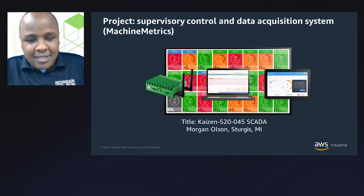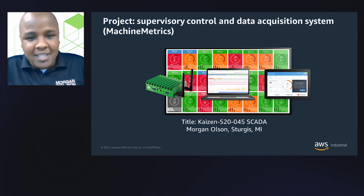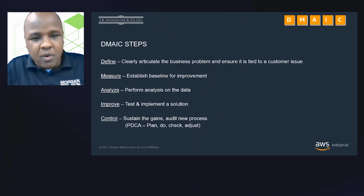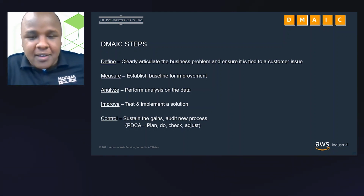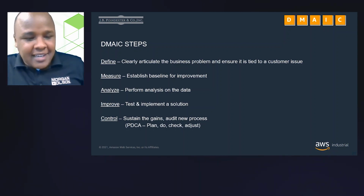Thanks, Graham. My name is Dennis. I'm the Continuous Improvement Manager at Morgan Olson in Sturgis, Michigan. We manufacture trucks for the last mile delivery, and we did a project with MachineMetrics, supervisory control and data acquisition. So basically, what we did in our process was we used the DMAIC process: define, measure, analyze, improve, and control.